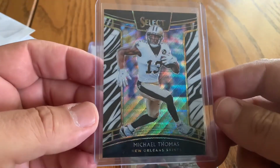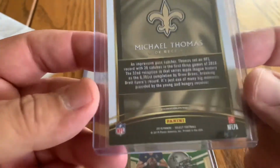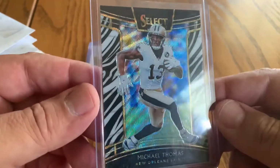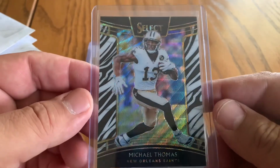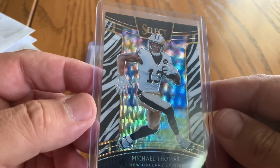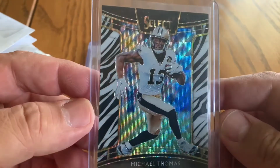Here we go with a Michael Thomas 2019 Select or 2018 Select Concourse Prism Zebra Print. So 2018 Select Michael Thomas Zebra Print Prism case hit right there. So one of these per case. And it's a cool card. There's a lot of cool cards.